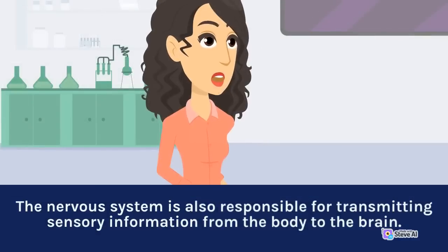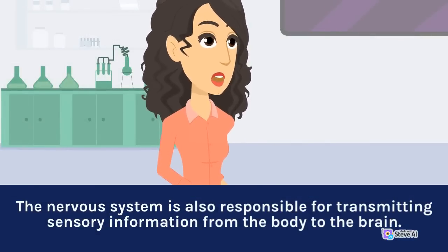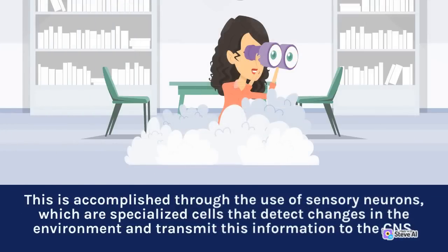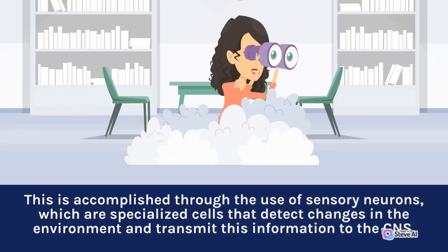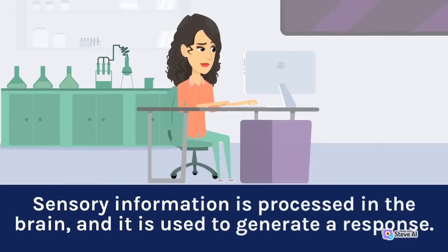The nervous system is also responsible for transmitting sensory information from the body to the brain. This is accomplished through the use of sensory neurons, which are specialized cells that detect changes in the environment and transmit this information to the CNS. Sensory information is processed in the brain, and it is used to generate a response.